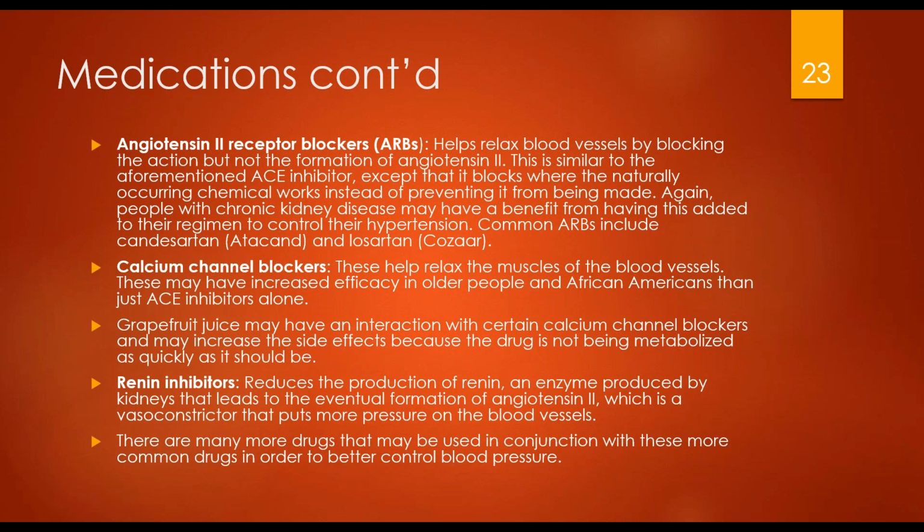Sure. So JNC stands for Joint National Committee. The 8 obviously signifies that this is the 8th time that they have met to discuss the recommendations put forth by the medical community that deal with hypertension. And so they come out with recommendations, and this is how all of this other information is gathered, because they look at all the studies that have been done so far, especially those that have been published since the last JNC recommendations. And they're typically published in the JAMA, which stands for the Journal of American Medical Association.